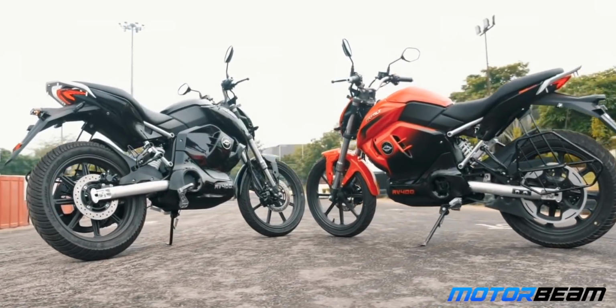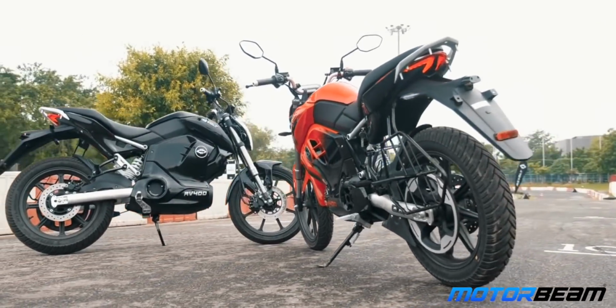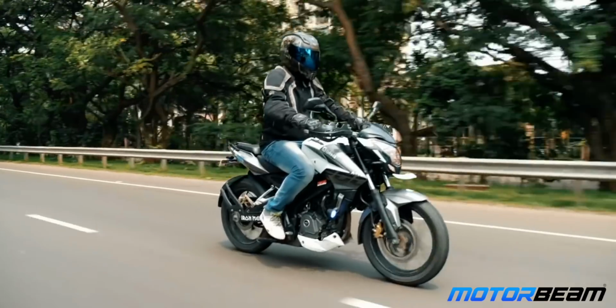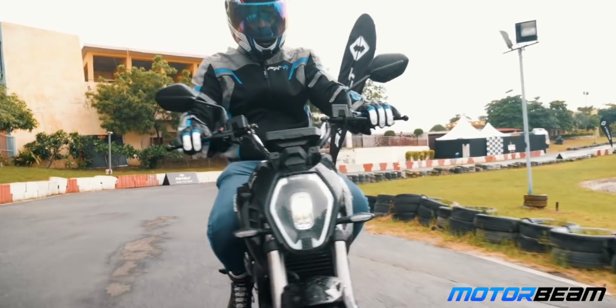The NS200 is also the heaviest here at 156 kgs. The Pulsar 125 is in the middle at 140 kgs, while the Revolt RV400 is the lightest here at just 108 kgs, as it does not carry any major mechanical parts. Even after the weight difference, the performance department is definitely dominated by the Pulsar NS200, while the RV400 takes over the Pulsar 125 thanks to the immediate electric punch.